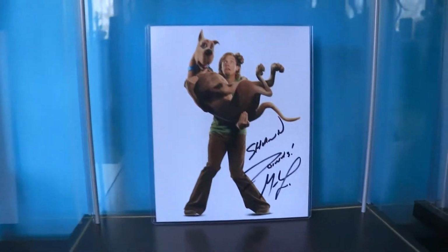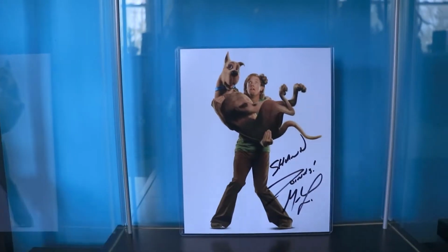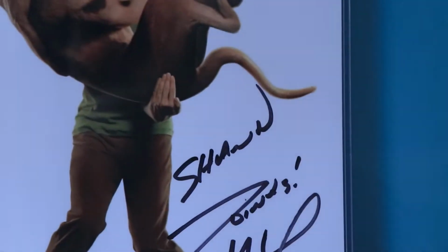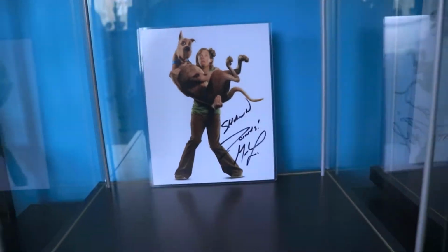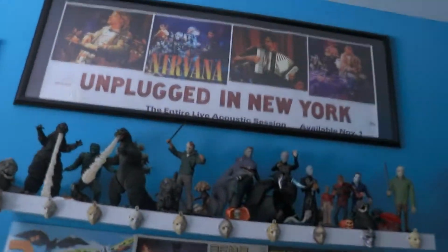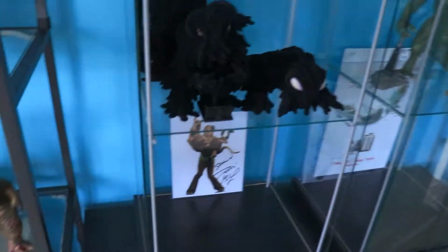And below that, I got a Matthew Lillard signed Shaggy. I met him last year, actually. See, that's my name on there. Well, that doesn't say Mr. Godzilla. That's his link, so that's pretty cool. You guys might be wondering, hey, wait a minute, this guy's a horror fan, and he has horror figures. In fact, he has a figure of that guy right there. So why wouldn't he have Matthew Lillard sign a Scream poster? Simple.